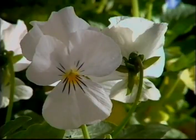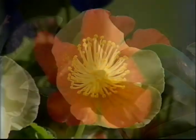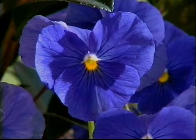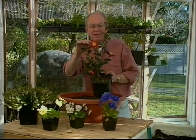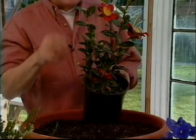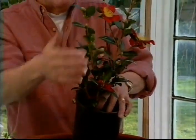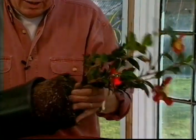Looking for some color by the entry area to your home? Boy, you can make up a beautiful winter container. And I'm going to show you how. First of all, use a plant that flowers at this time of the year, like the Sasanqua camellia. This happens to be a variety called Yuletide. And you can see all the buds coming on the plant, so it's really going to be pretty.